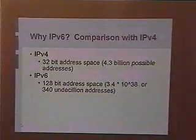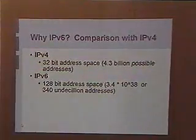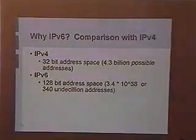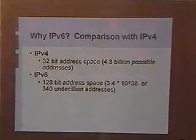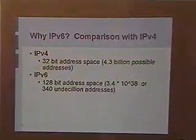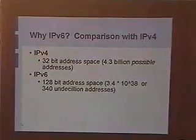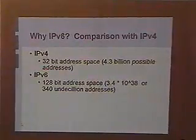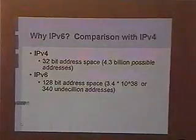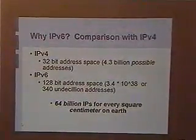In comparison with IPv4, IPv4 only has 32 bits of address space, so you have roughly 4.3 billion IP addresses. You got to remember, a lot of those are reserved, a lot of those are not used. IPv6 has 128-bit addressing, 3.4 times 10 to the 38 addresses, 340 undecillion for anybody who's interested. What that boils down to is 64 billion IPs for every square centimeter on Earth.